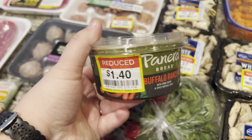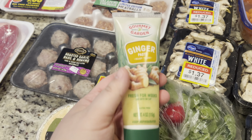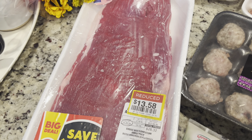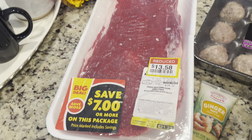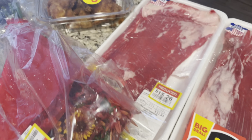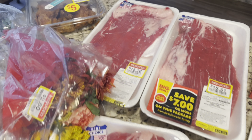Panera Bread Buffalo Ranch for $1.40. I figured this would be a fun treat for the kids to try. This was regular price, under $5, ginger paste. And then we found some beef. So this is beef flank steak. Again, there were quite a few left over when I was done, but I left some for others. And I really just don't have room in my freezer, if that makes sense.